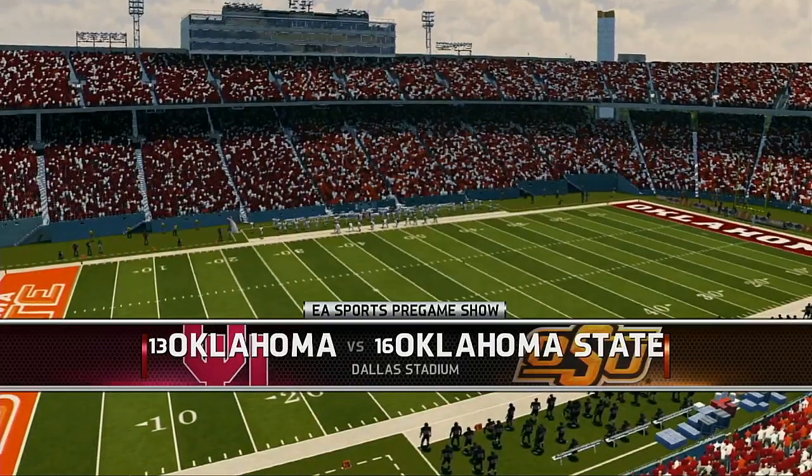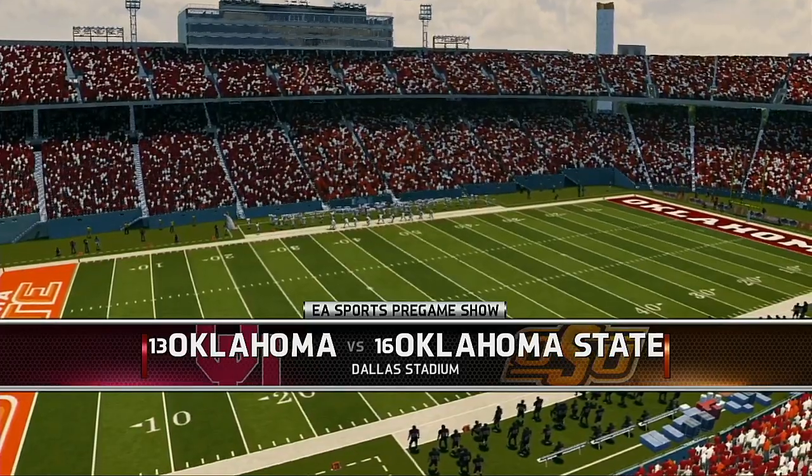Just about set to kick off here, and it's not a home game for either of these teams. Let's head down to the coin toss now.